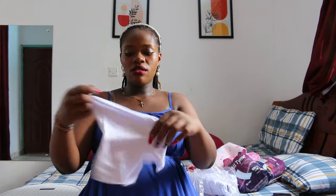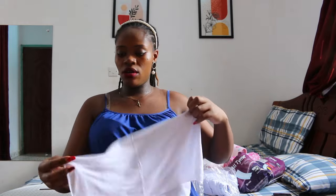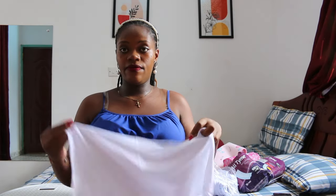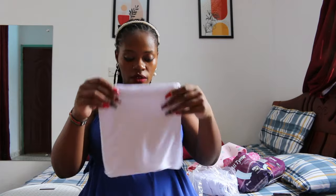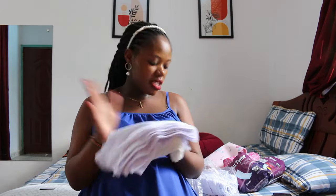These are the bigger ones, and I bought them simply because I know I can use these ones as a burping cloth. See, when you're done breastfeeding, you can just use it as a burp cloth. So I got 12 of them, and so 6, 6, 12.